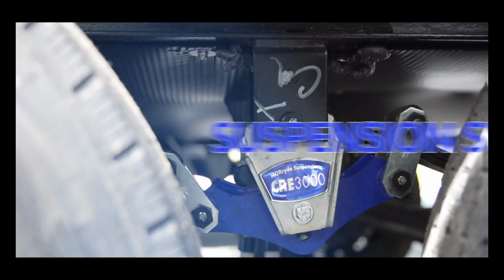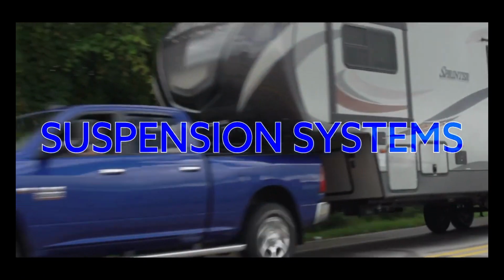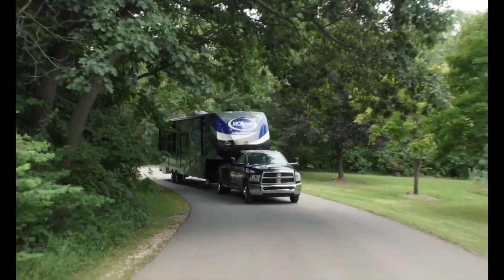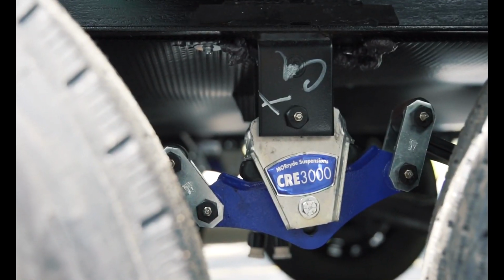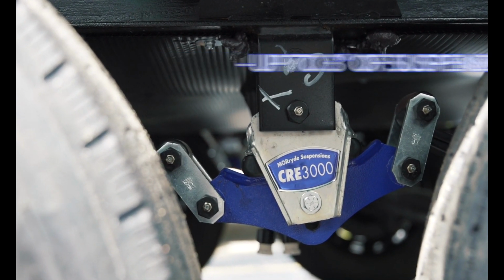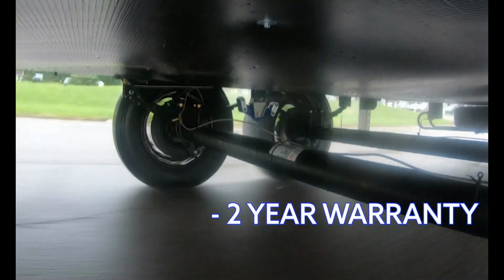Okay, when it comes to upgraded suspension, we go to MORryde with the CRE 3000 and the All-Trek 4000 suspension systems. That's where we start. And MORryde makes a vast improvement in the suspension that comes on your factory rig. The CRE 3000 is what we're going to start with. You get up to 3 inches of suspension travel, and as you can see here, it really allows the factory leaf springs much more movement and travel.